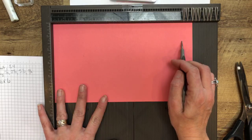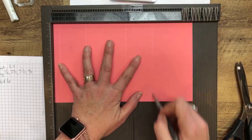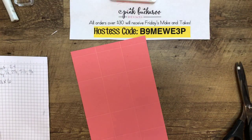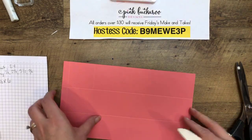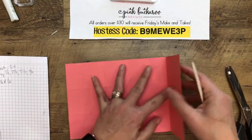All right, so 10.5 inches. We're going to score it at 1/2 inch, and 2.5, and 5.5, and 7.5. Turn it and score it at 2 and 4. All right, let me find a place for that. Okay, now do I have a bone folder? That is the question. Oh, I need to get organized. I need to spend like a whole day just getting organized. I think we could probably all say that, can't we? All right, now take your bone folder and burnish all your lines.